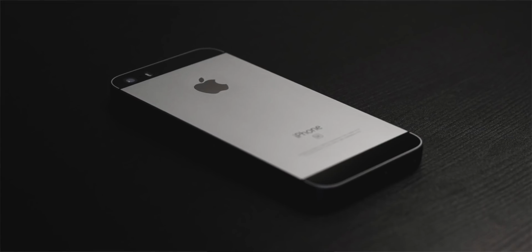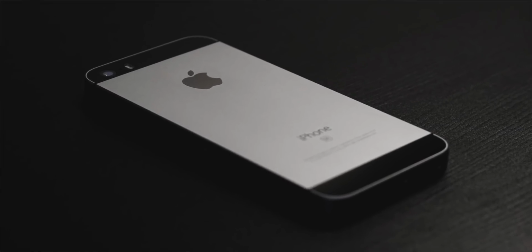All right, take my wife, for instance. She loves to hold on to phones as long as possible, which is the opposite of me. So she still has the iPhone SE. Now, all the pictures she takes of me are of lesser quality than the photos I'm taking of her.